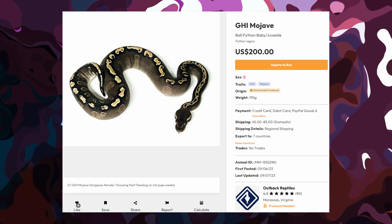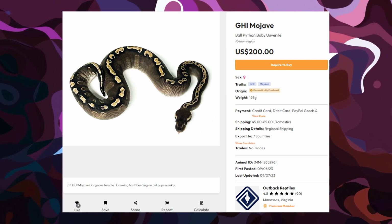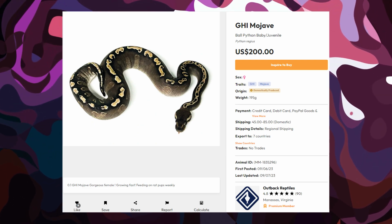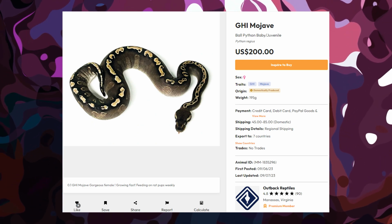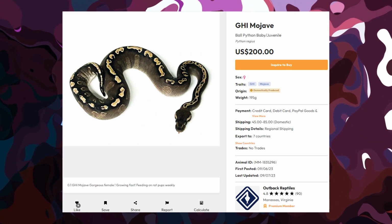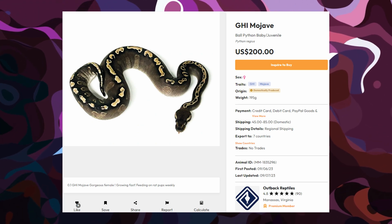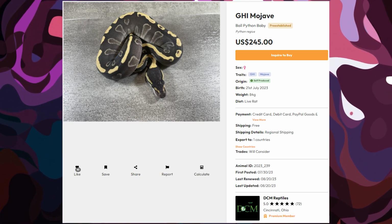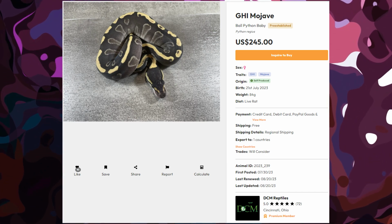At number 8, the GHI Mojave, a simple 2-gene combo, and I think it's one of the most outstanding animals ever. You get a ton of contrast, a dark snake mostly, with some fairly nice, bright, almost glowing stripes down the dorsal. I've always really appreciated when these 2-gene combos can be put together and just look so amazing.